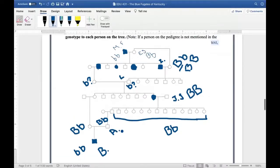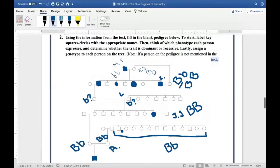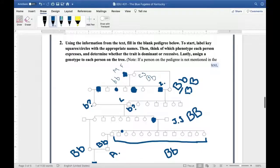Okay. But is that clear to everyone, or is it kind of confusing? Does anyone have any questions on the pedigree itself? Okay. Then we are going to move on to number 3.